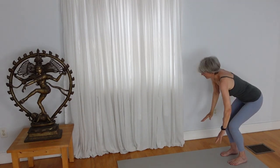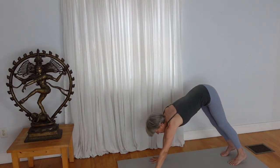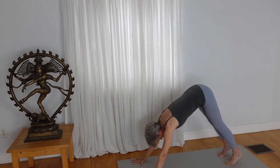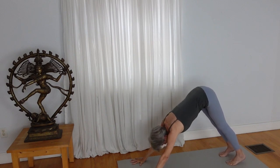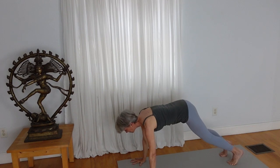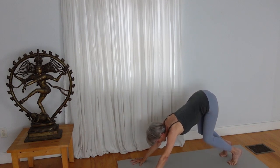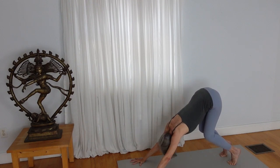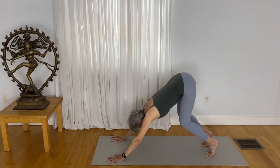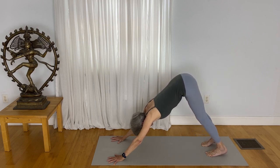Release your hands down to the mat. Walk your hands forward toward the front of the mat. On the in-breath, look forward. Come toward plank position. On the exhale breath, bend your knees. Lift your sit bones up. Now reach from your heart to your pelvis, pelvis down toward your heels as you straighten your legs.